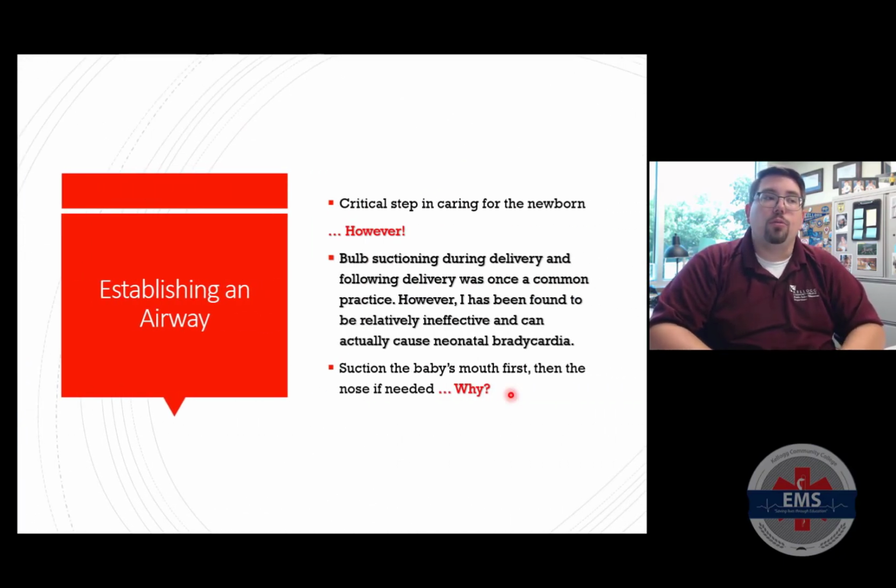So what do we need to do? Well, establishing an airway is a critical step for the newborn. However, bulb suction during delivery and following delivery was once a very common practice. It has been found now to be relatively ineffective and actually can cause more harm than good, primarily in the form of stimulation of the vagus nerve, leading to neonatal bradycardia. The last thing we need is a child that's in distress that we decide to suction, that then becomes even more severely distressed because they're now bradycardic.